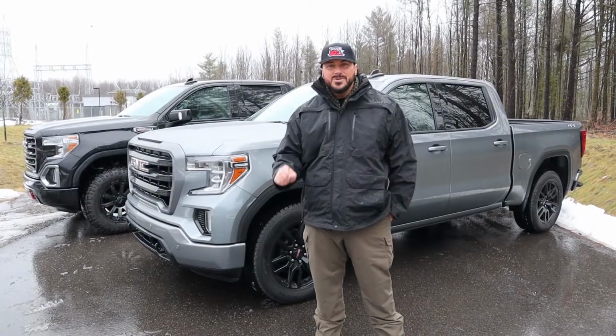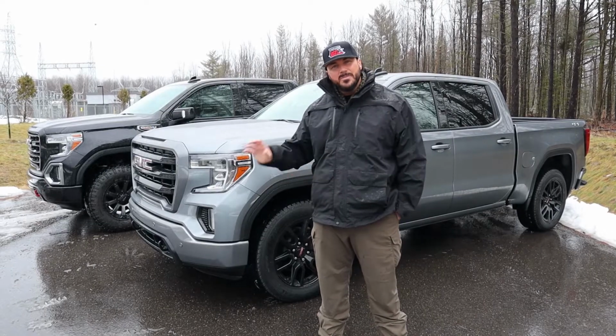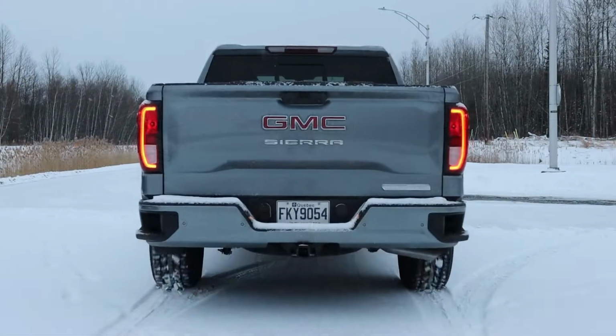This week I'm driving the new GMC Sierra 1500 equipped with the Duramax diesel.